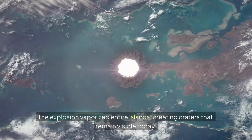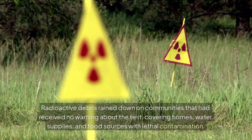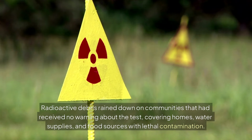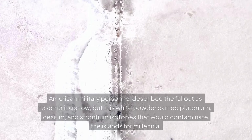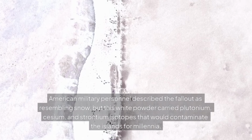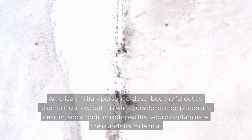Radioactive debris rained down on communities that had received no warning about the test, covering homes, water supplies, and food sources with lethal contamination. American military personnel described the fallout as resembling snow, but this white powder carried plutonium, cesium, and strontium isotopes that would contaminate the islands for millennia.